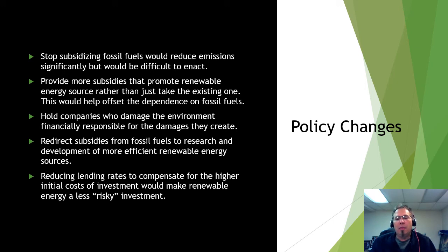Now, there's no way right now you can just stop using fossil fuels. The entire world would grind to a halt. What you need to do is incrementally start to change these types of things, a little here, a little there, and they've been doing that. But you have to do it that way for various reasons, especially just human buy-in. You know, it takes time to do this stuff.